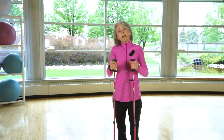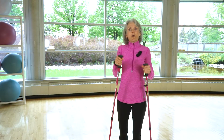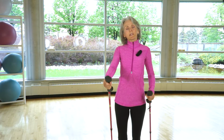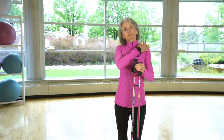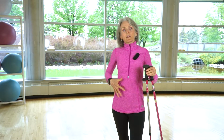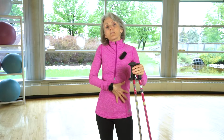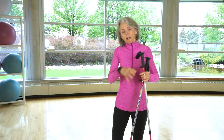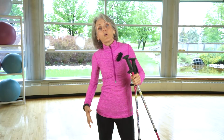As well, we often have a weaker side or a more dominant side and a less dominant side. When you're engaging both shoulders in the movement, you're going to help strengthen and have more balance between the shoulders. As well, when we're using the poles and applying pressure, we're going to engage the core muscles. And the core muscles really provide stability for our entire body.